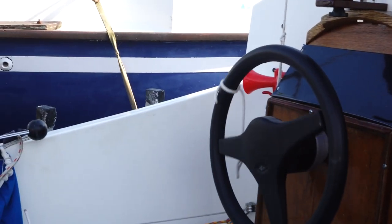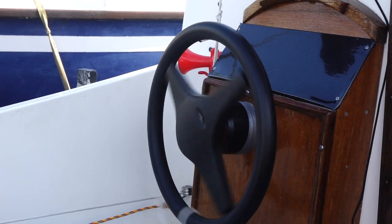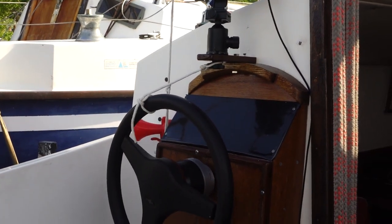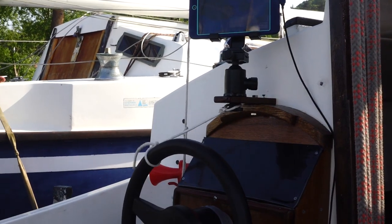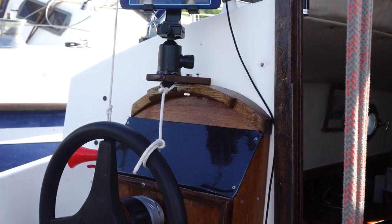You'll see the tiller's locked, and you can see we can move it. But if we tie that rope up to there, I'll do that. Tighten that a bit, and you'll see it's locked in position now. So that's our self-steering really, because you just get the boat pointed where you want it and lock it in place. That's how it works.